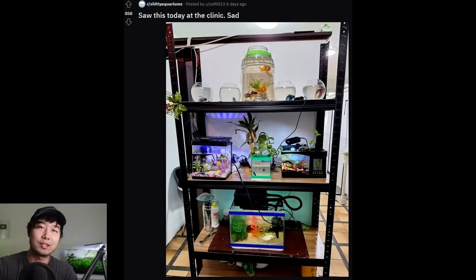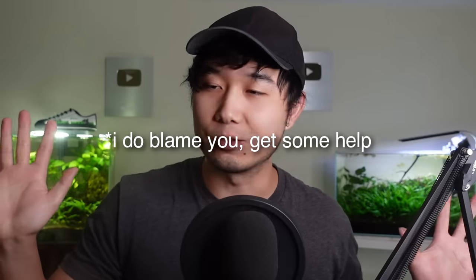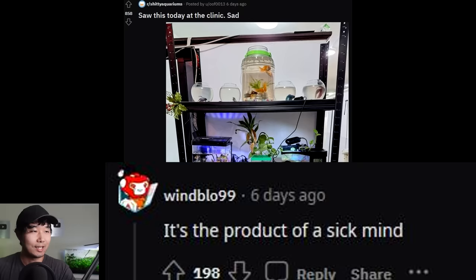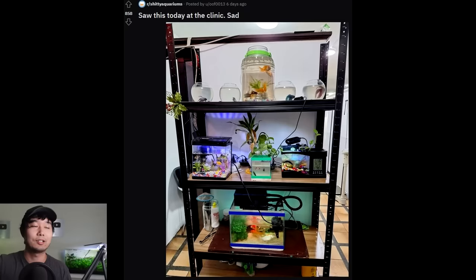And some people might think, oh, fish police, you tell me if that needs to be changed or not. If you don't think so, I don't blame you. Again, it's early in the morning. If you think any of these are adequate, look at the one in the bottom. How can you... Moving on, it's the product of a sick mind. Damn, son. And I thought I was being savage. That's right. Clinic owner needs a clinic. Make it happen. Stop. Get some help.